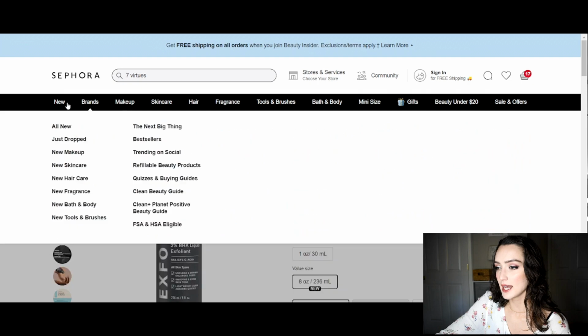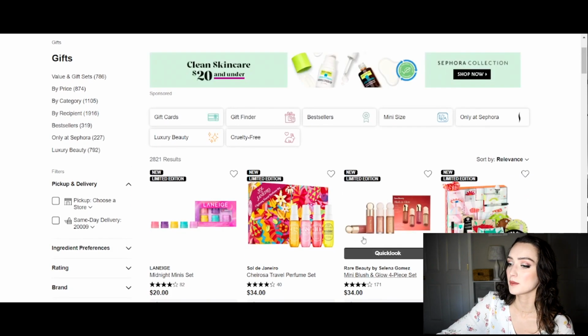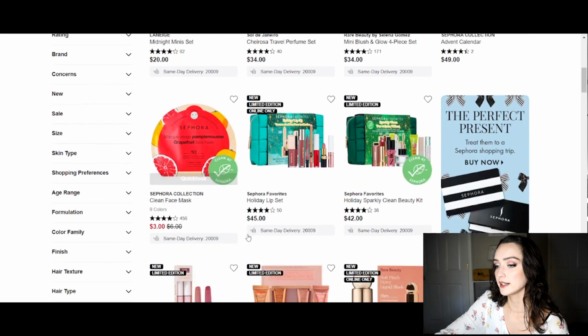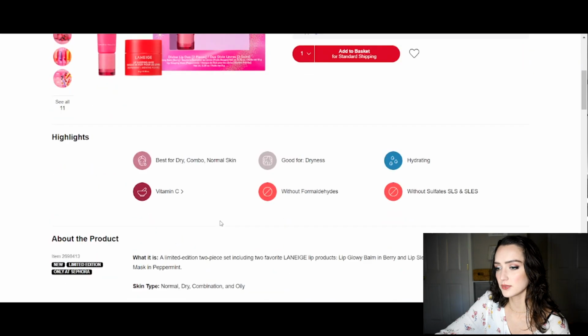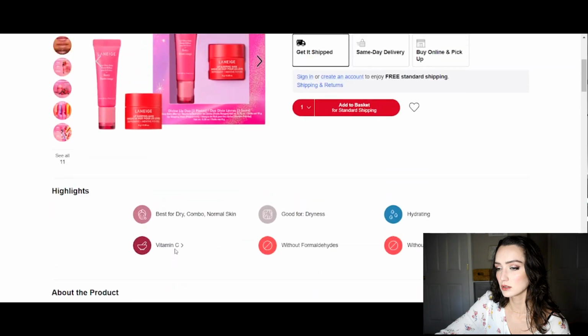All right, and last, let's go over to the gifts really quick, because I was thinking about lip balm since we're on skincare. And I know that Laneige had a lot of little lip balm sets. Like right here, they have a bunch of minis. But I think they had a full size somewhere. Here, let's see. Is this a full size or is that a mini? 8 grams.